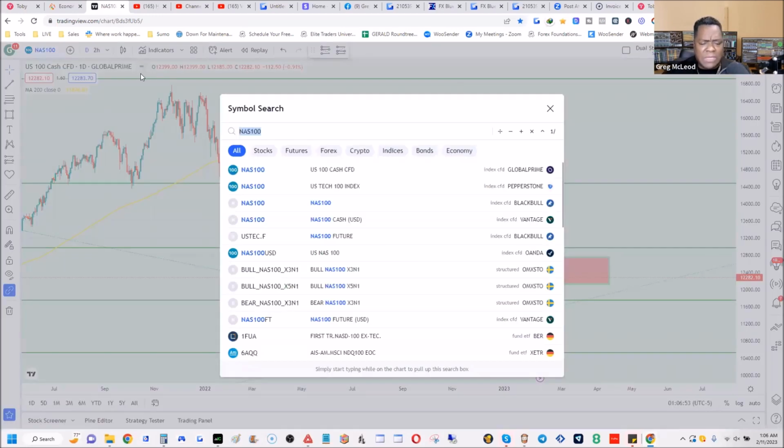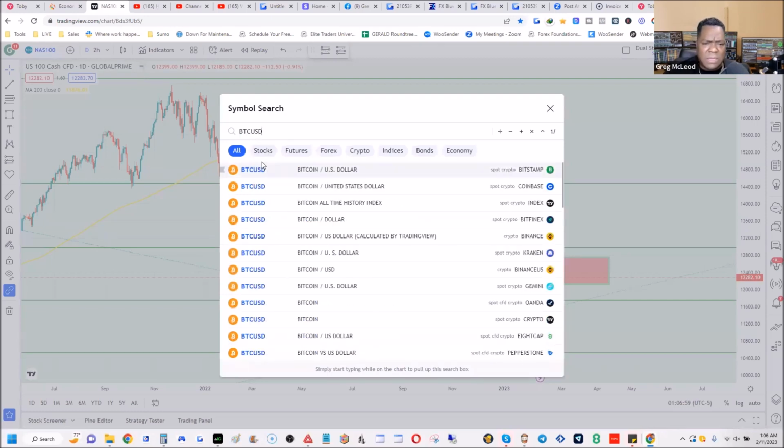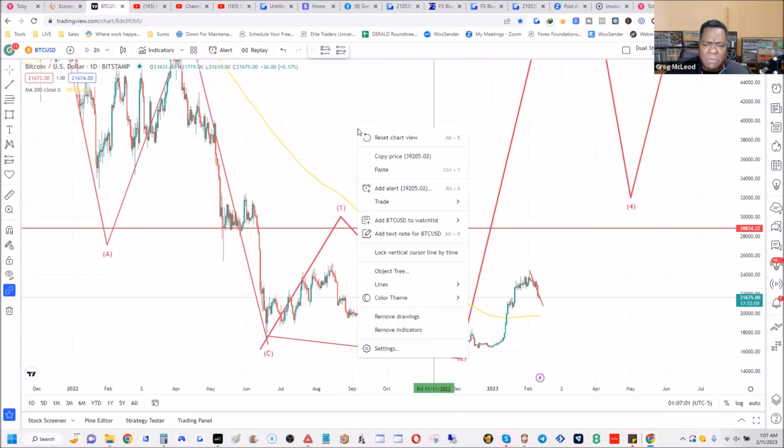Let's look at Bitcoin, BTC USD, and that'll probably be the last thing I'll look at today, unless maybe somebody wants to see pound yen. Oh, and then we're going to remove all the drawings.